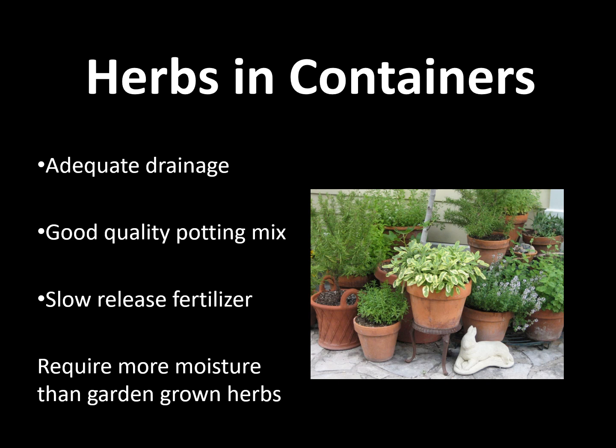Herbs also grow really well in containers. Make sure that you get adequate drainage. That's why I like clay pots for these, because they drain quicker and they'll dry out quicker, especially if you've overwatered or you use a soil mix that maybe holds more water.